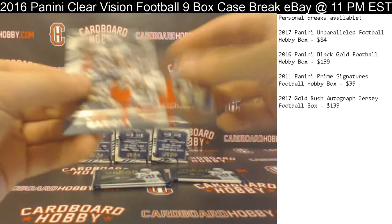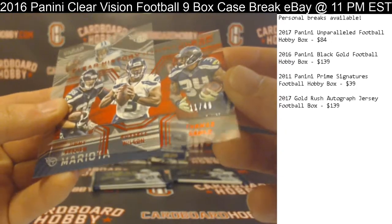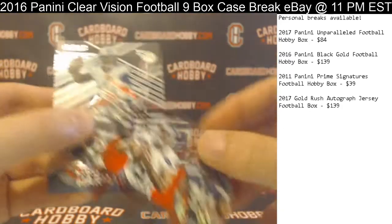Okay, but there is a triple in here. Let's see, clear history, 11 out of 49. Jimmy Graham, Russell Wilson, Thomas Rawls for the Hawks. Seahawks, triple there.